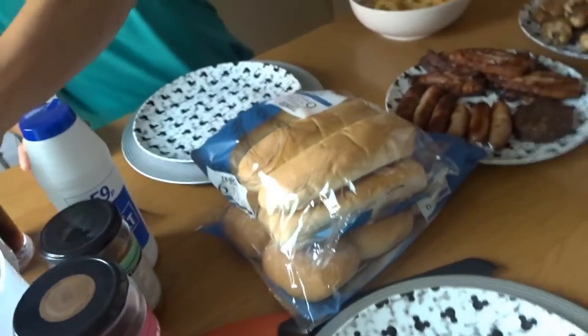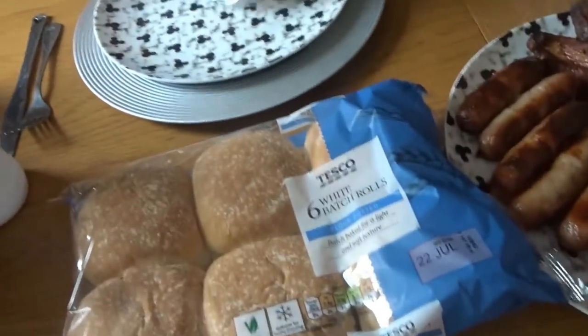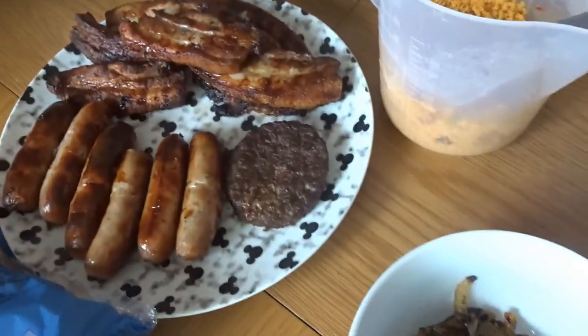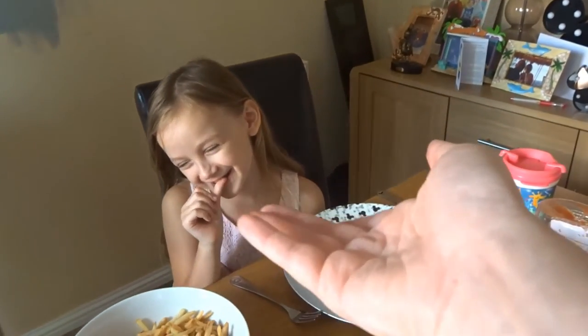So we have couscous for tea. We have a selection of rolls, round rolls, finger rolls. We have sausages. Tilly's got a burger. We've got some pork, we've got chicken, and we've got some fried onions. And we've also got some fries. And then we've got a puppy as well.